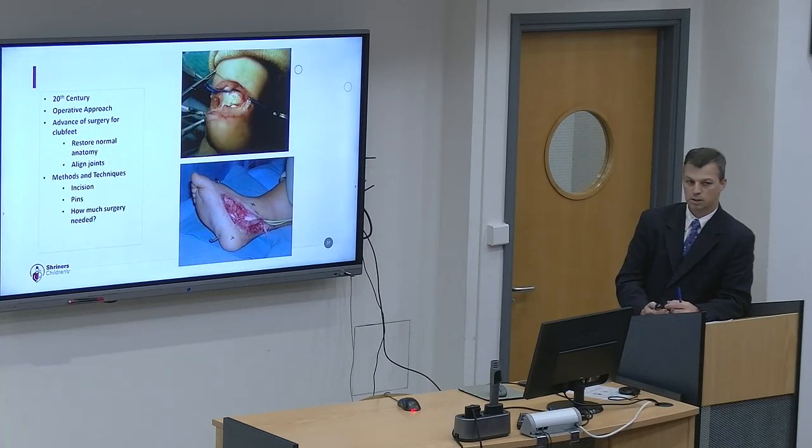And so the 20th century saw really two camps of treatment for the club foot. There was an operative approach. There were a lot of surgeons who advanced the idea of surgery for club foot deformity. They thought, okay, if we can take apart the foot, we can restore the normal anatomy, and we can align the joints, and the foot will function normally.